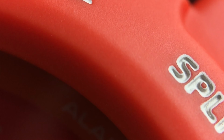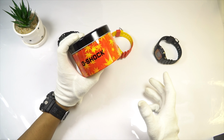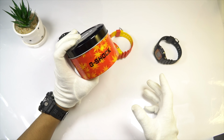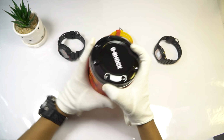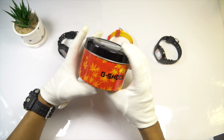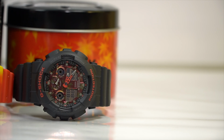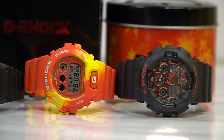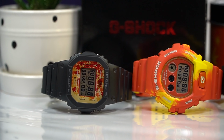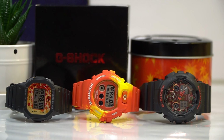So move this thing out of the way. I also have to point out that since this is a limited edition release, it comes with a special tin case, which I gotta say is really gorgeous and feels really nice. If someone visiting Japan bought me this as a gift or souvenir, I would appreciate it a lot. This one looks really nice. It will sit really well on the shelf as a thing to remember your visit to Japan. And also this paper box with the G-Shock logo on top. Very cool.